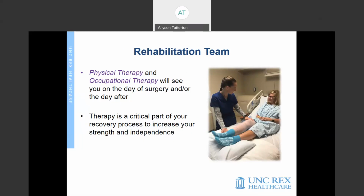You will see both physical therapy and occupational therapy during your stay. Physical therapy will come in on the day of your surgery and the day after your surgery, and occupational therapy will come in most likely on the day after your surgery before you discharge. Therapy is a critical part of the recovery process to increase your strength and endurance.